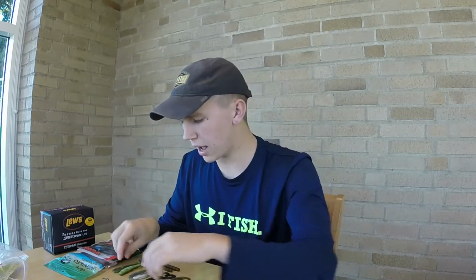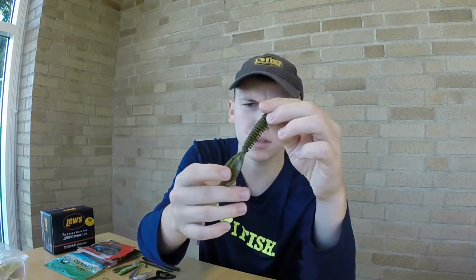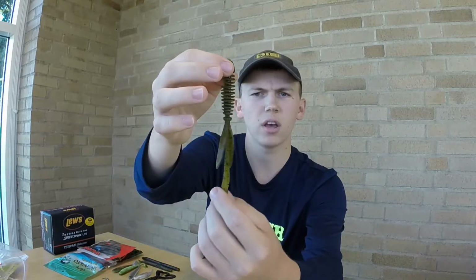So a few of the different options that I throw for a trailer are, if you want to throw something that's a little more slow presentation, you want it to look like a crawfish, you can throw something like that. I think that's made by Zoom. It's got some paddles to look like claws, and it's pretty large profile. I use that if I'm going to slow roll it across the bottom.